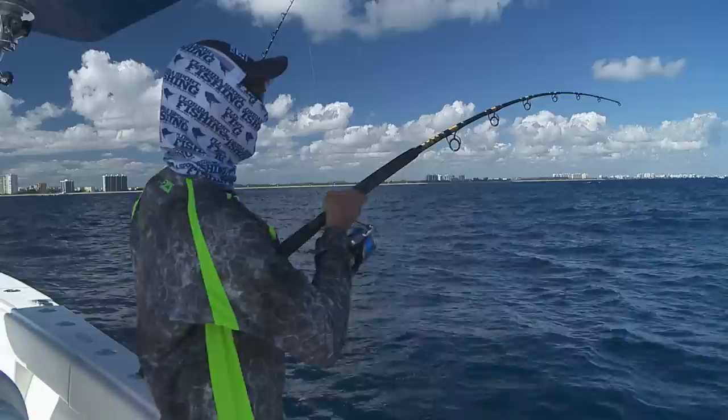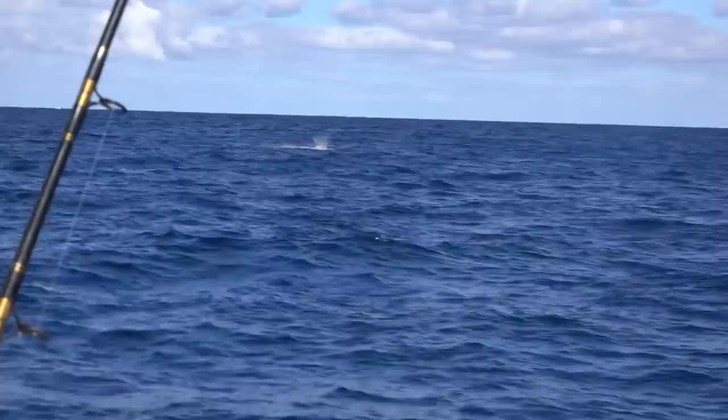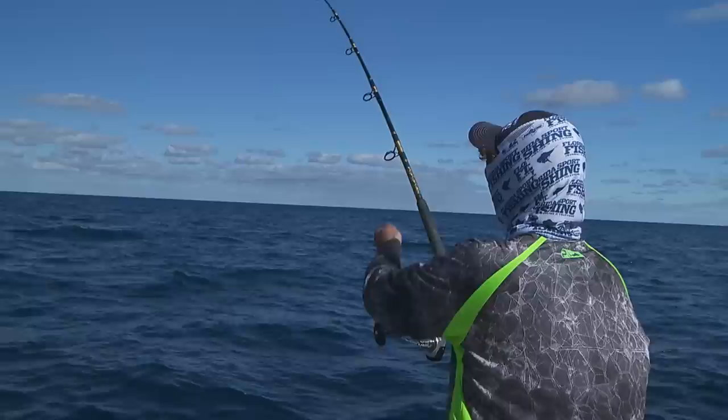Nice. On the spinner, on the flat. Oh, look at him, look at him. Good job. Remember, 16 pound on there, so take your time. Nice light drag, you got plenty of line capacity.